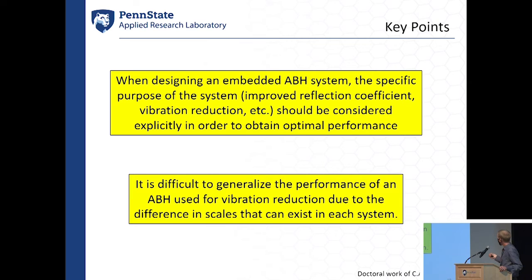As we studied these results, it became apparent that even though we have an answer here, there wasn't a really easy way to generalize an ABH so that the performance could be compared from multiple scales. If we had a larger ABH versus a smaller one, with a longer versus shorter length, different changes in the minimum thickness, those couldn't really be compared very well in an apples-to-apples way. So it became important to generalize the performance and be able to compare them in a non-dimensional way.